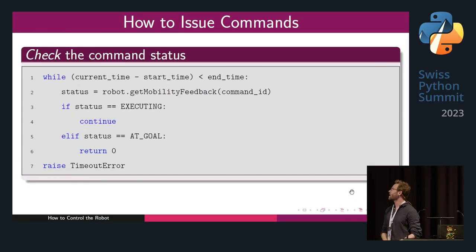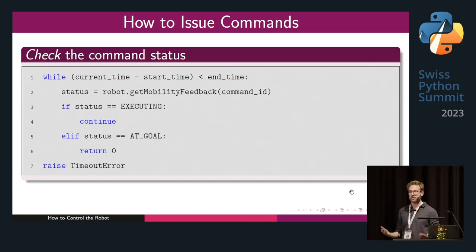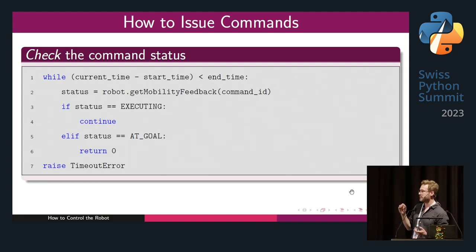This is simply done by checking the command status. So while we're not in timeout, we check our status. If the status is still executing, we didn't reach a timeout, everything's fine, we can continue. Else, if we are at the goal and the timeout isn't reached, we can return, we don't have an error, this is great. However, when we run into timeout, we need to handle this ourselves. In this case, we simply raise a timeout error. We can raise other stuff, we can manage other stuff. This is simply needed so when the robot runs into an obstacle during its normal trajectory command, we know that this robot isn't at the place we think it is. And this is the way we can detect that.